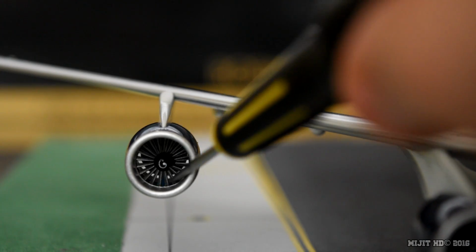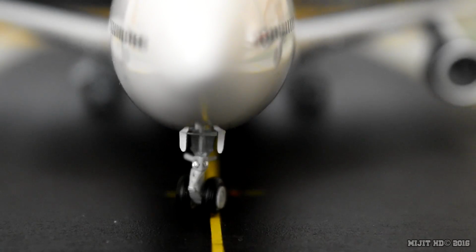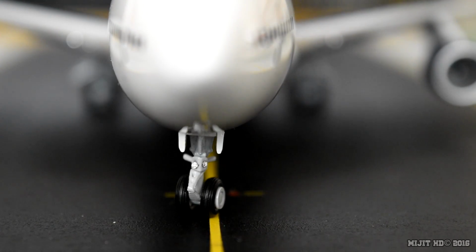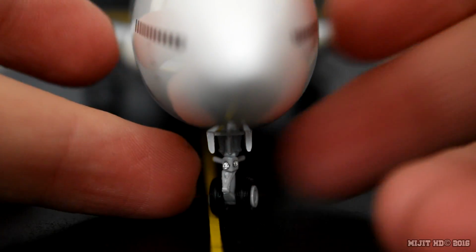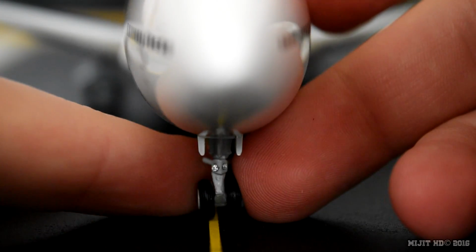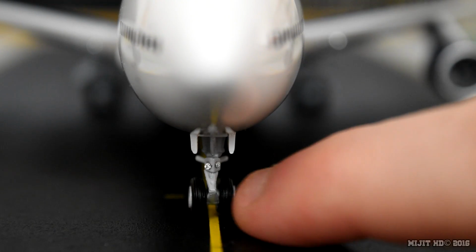Sorry about that, I realised it was a bit far out of frame there. Alright. And then the nose gear taxi lights and landing lights. Straighten up the aircraft here. Okay, there we go. One sort of slipped off, but that's not a problem really. At least they're both on there.